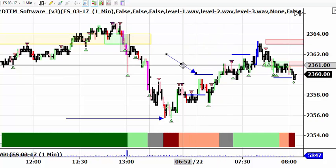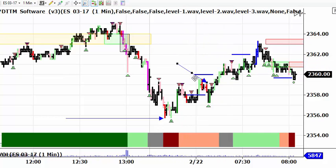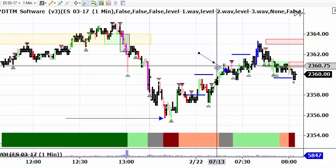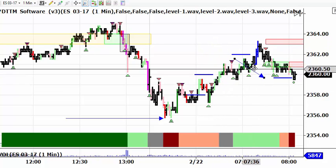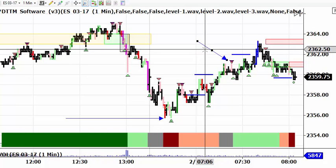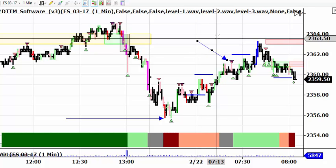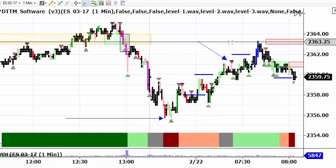So of the 4 contracts, the first 2 contracts we exited right here for plus 2 points, so that was a total of 4. Then we exited 1 up here at plus 4 points, so it's another 4, so total of 8 there. And we just exited this one with 1 3/4. So you add 1 3/4 onto 8, you get 9 3/4 points on that trade for the 4 contracts. So that's a trade here on Wednesday, Feb 22nd, 2017.